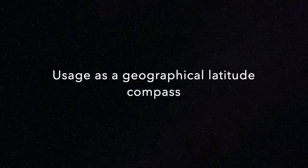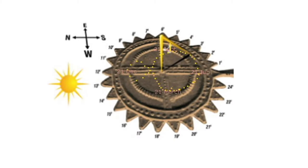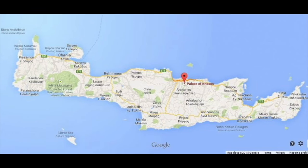Usage as a geographical latitude locator. By using the device with a pin and a pair of gyrocompasses, with the user marking every 14 or 15 days the edge of the pin's solar shadow at the moment of true noon, then within a year, a shadow cast would form. A figure similar to the digitators we see here. The shadow's angle at the equinoxes is at the 2 edges of the crosses we see on this image, and it is equal to the geographical latitude of Knossos, approximately 35 degrees 15 minutes north.